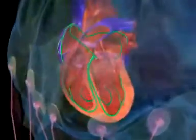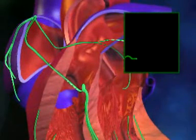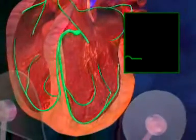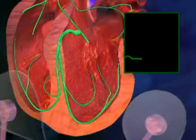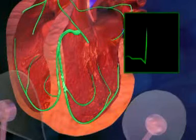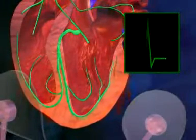The electrical signals follow a set pathway through the heart, beginning at a spot called the SA node, which is located in the top right chamber, or atrium. The signal then branches out through both the right and left atria, which contract and push blood into the lower chambers, or ventricles. The electrical signal also passes into the ventricles via the AV node, and then travels down the tissue that separates these two lower chambers. Finally, the signal travels back up the ventricles, which contract and pump blood to the lungs and body.